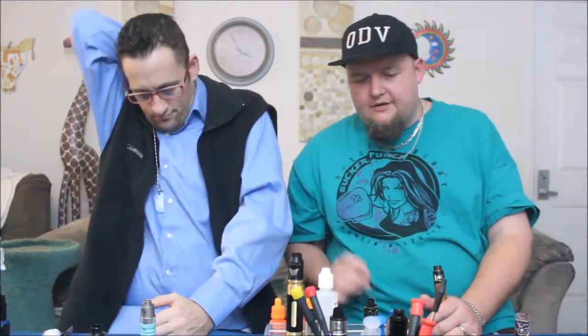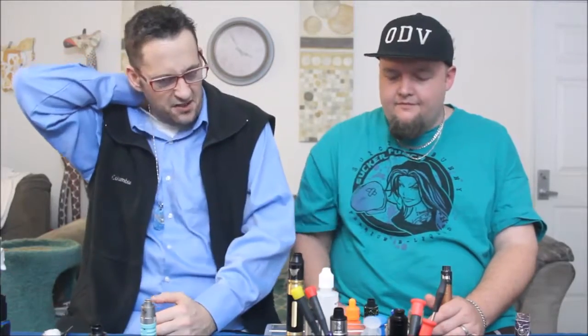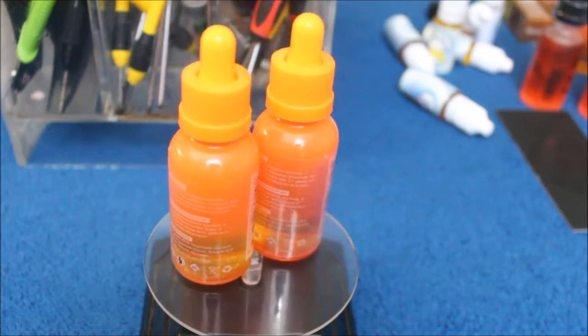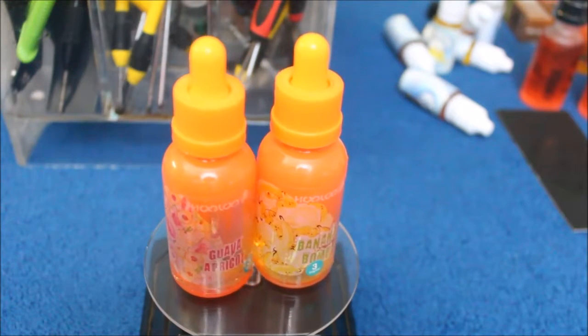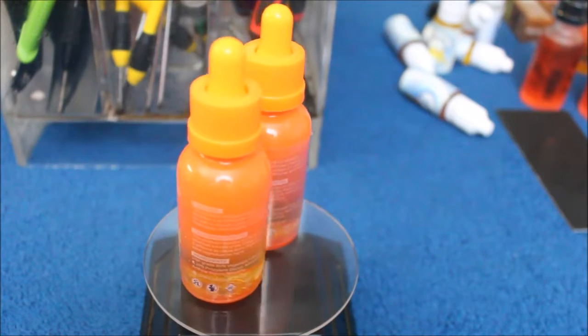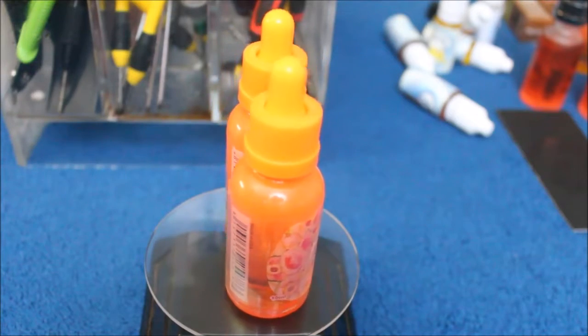So let's start with a scope close, look at the bottles, just get that over with. They're actually really cool looking bottles. They definitely grab your attention. They're totally different colors. You'll see them, and just know that the juice is not the color of the bottle. No, thank God. It's got the gradation of color. It's orange. It's very appealing.